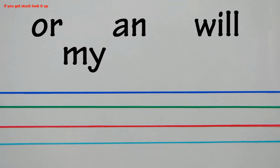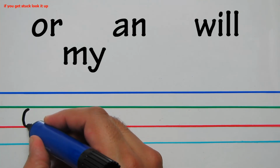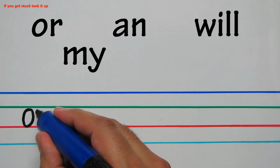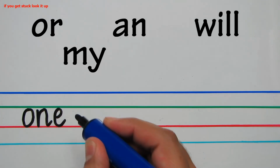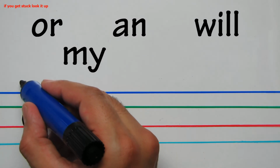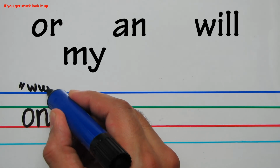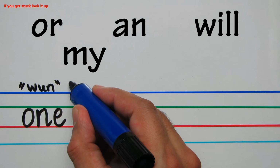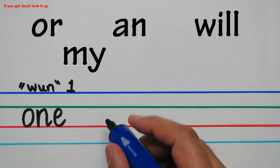The fifth and last word on this sheet is one. It's a strange one, so be careful with this. O, N, E. You say it: one. And it's the number one. So it's an important one to learn visually. It's a sight word. So let's do that again.